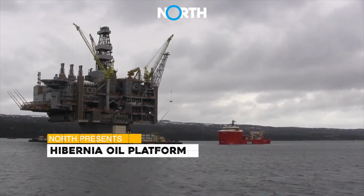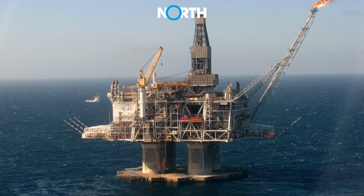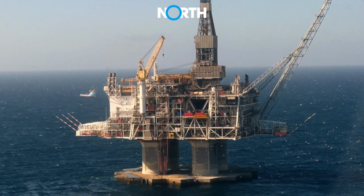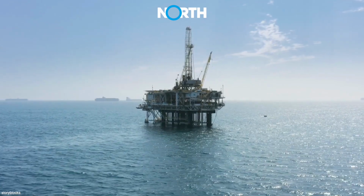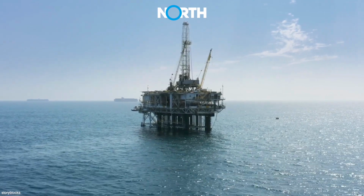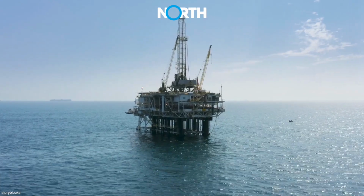Hiberia Oil Platform. The Hiberia Oil Platform is located in the Jeanne d'Arc Basin, approximately 315 kilometers east of Newfoundland, Canada. This offshore oil platform is a gravity-based structure that can withstand the world's first iceberg collision.